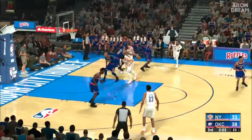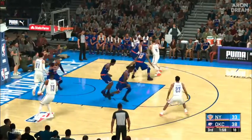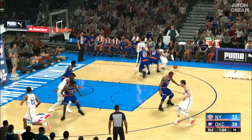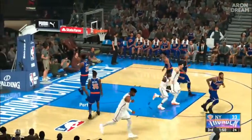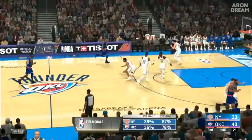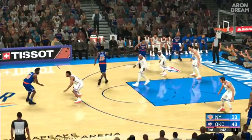Oklahoma City's gone 1-3 from downtown since halftime. Gallinari passes to Schroeder. An easy 2 points on the layup. Schroeder's got five. They're finding lanes to the hoop now with consistency. Five buckets in a row from the paint.